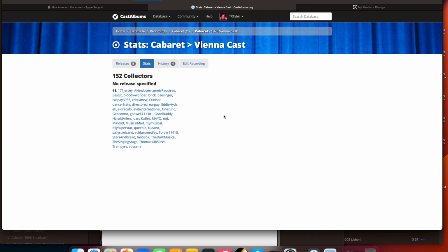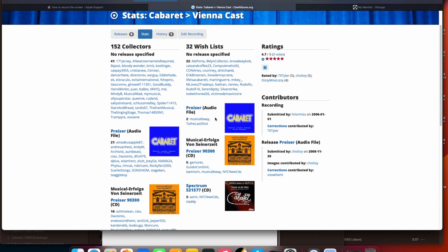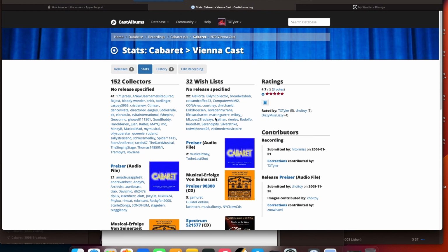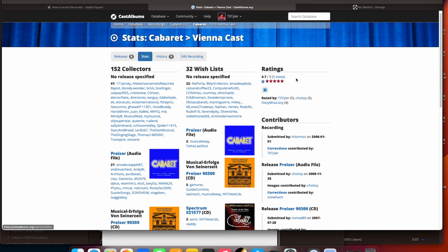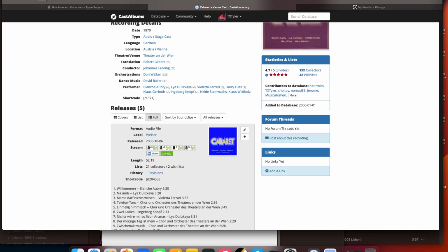You've got the stats. My internet is going a little slowly right now, and the little graphic is not working, but most of the time you can see how other people voted. Oh no, I don't need a graphic. I'm sorry. Someone else gave it 5 stars, and then Dizzy Miss Lizzie gave it 4. So overall, it seems that people really enjoy it. And between the 3 of us, we've rated it at a 4.7 out of 5.